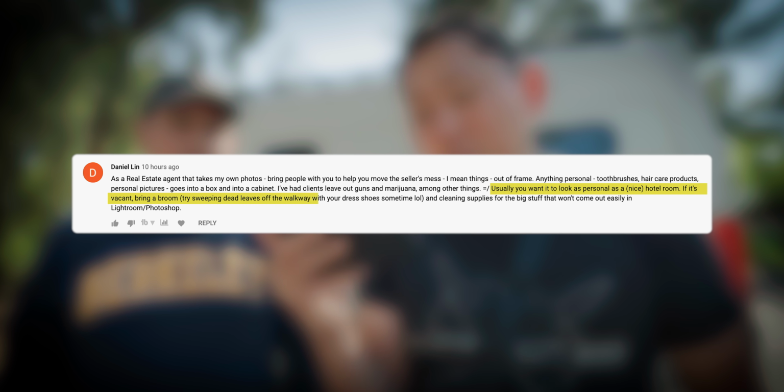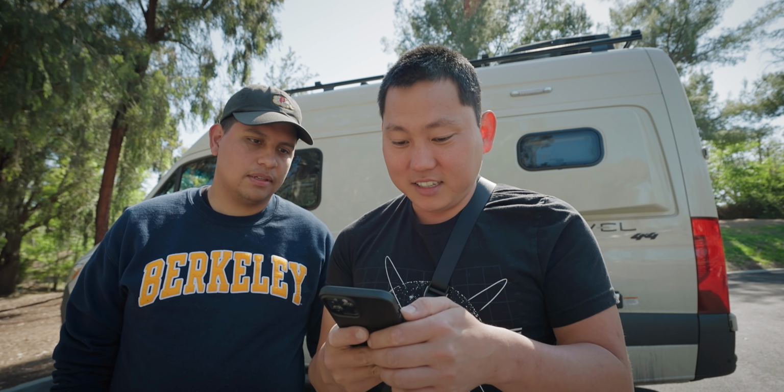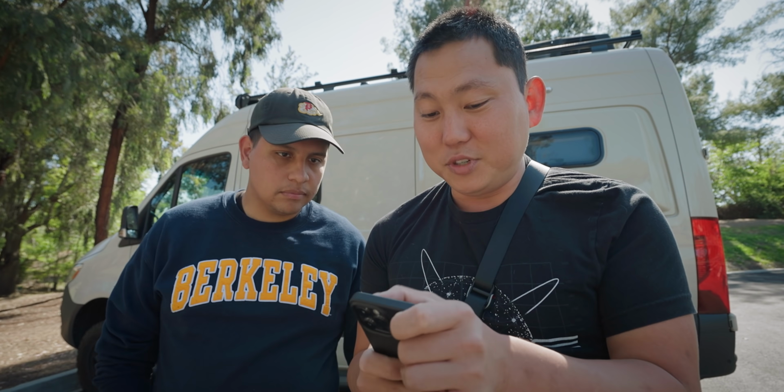If it's vacant, bring a broom. Try sweeping dead leaves off of the walkway with your dress shoes sometimes. Dress shoes. Oh, were we supposed to dress nice? I have a nice Berkeley sweater on. They think I'm educated. Daniel's actually a friend of ours in Texas. So actually maybe we should get him on the horn.